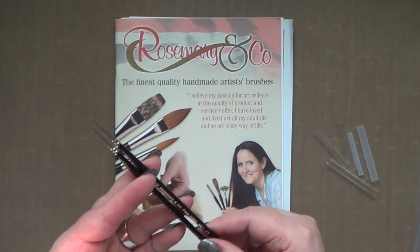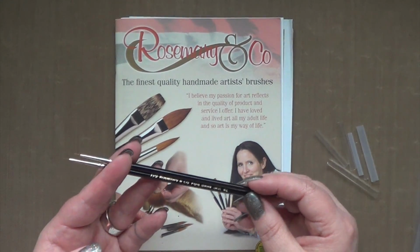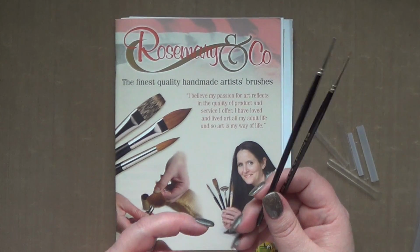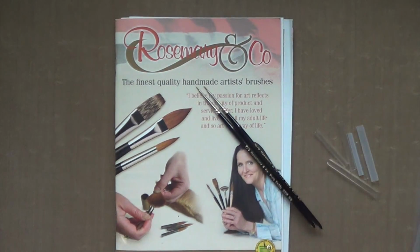These are Series 92 Micro Red Sable brushes for anyone who's interested, and they were really inexpensive. They were each right around $2. One was $2.03 and one was $2.13. So super cheap. Just wanted to try them out.